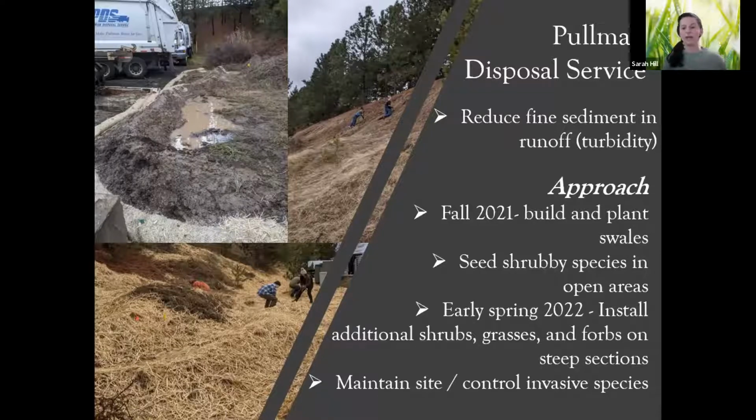And we'll come back in the springtime and install additional shrubs and grasses and forbs in key areas that we weren't able to do in the fall because we ended up getting mudded out of the work site. So we'll come back in the spring and help clean that up, and then maintain it and control some invasive species moving into the future.